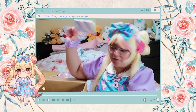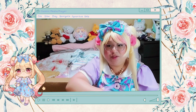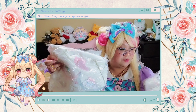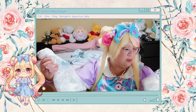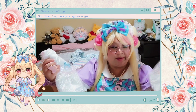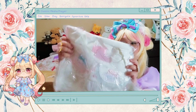And I have another pair of socks, and I have two cut sews that I've ordered from Princess Cerise. And I'm a bit confused why I have pandas on this one. I don't think I requested pandas, but I'll double check. However, this one I am absolutely excited to sell.